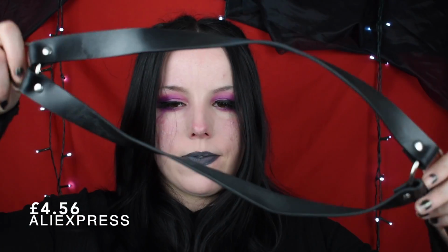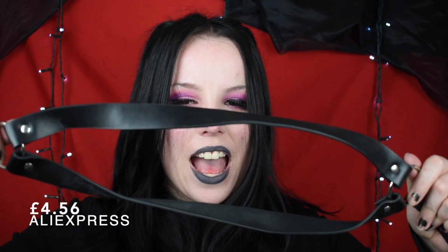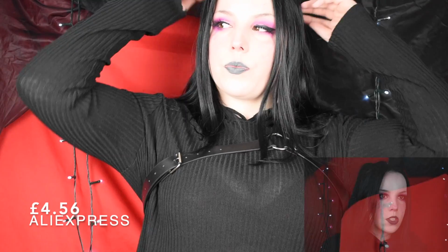So this is like a one shoulder type of situation, and it's got this loop for your shoulder to go in. I've actually made my boyfriend try this one on, and it does work for him. So if you are a larger chested person, this can work really well. It fits across your chest like this, and I saw it styled initially with a white collared shirt, which looks awesome.